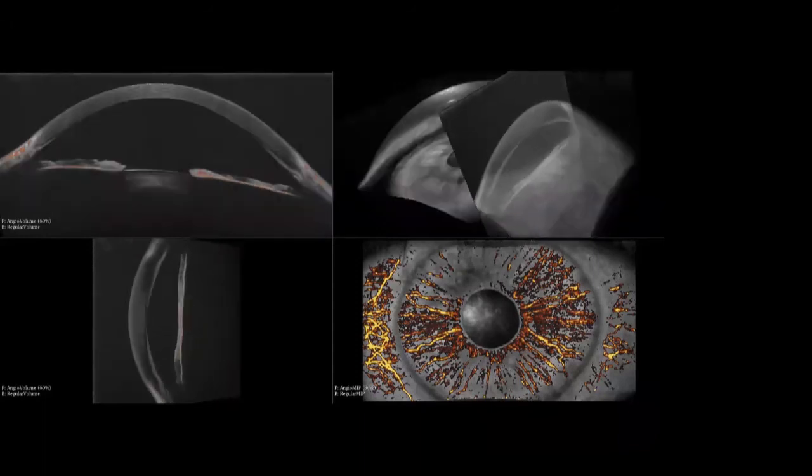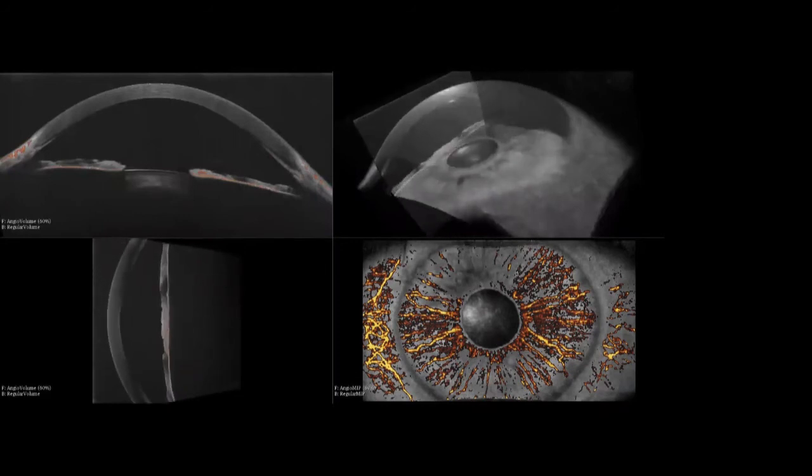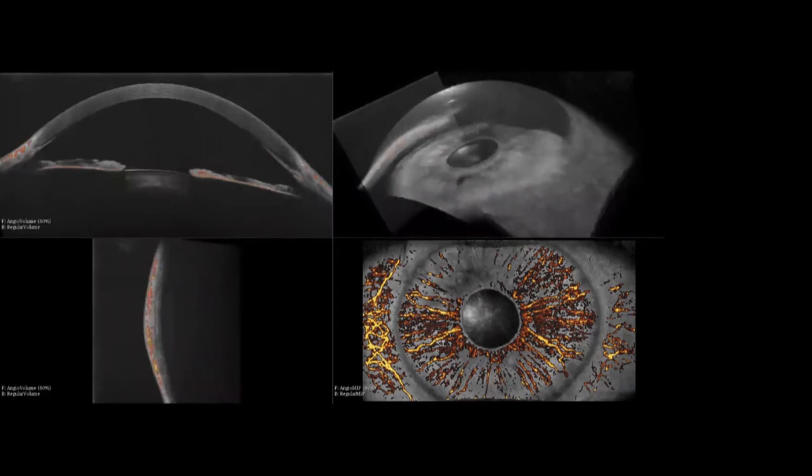Again, the left and right motion there. And the one at the bottom is just the en face again, looking at the front of the eye. You can actually see the blood vessels in there.